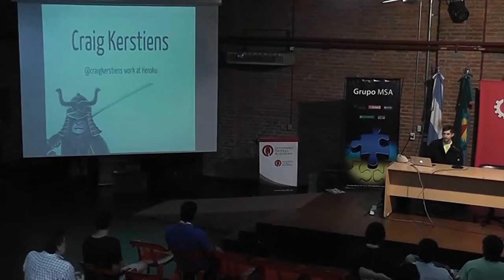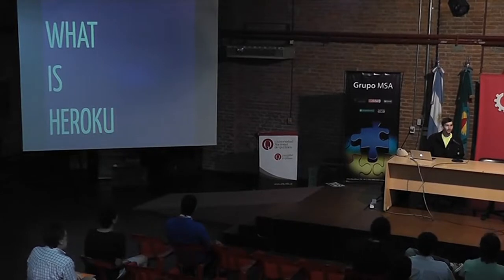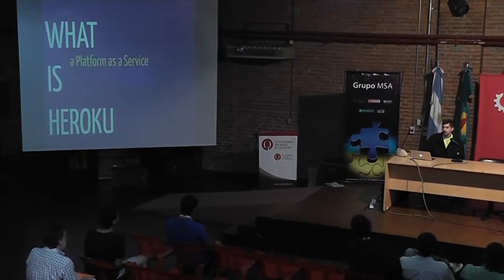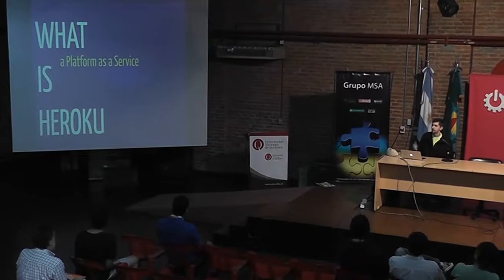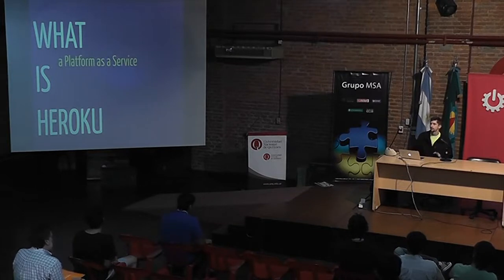So first, I guess, what is Heroku? I assume everyone here has heard of Heroku if you came to a talk about it. At a really high level, it's a platform as a service. Basically, you take code and you push it to us. You don't have to think about servers. Forget about managing them, security patches, all that sort of thing. It's just done for you.